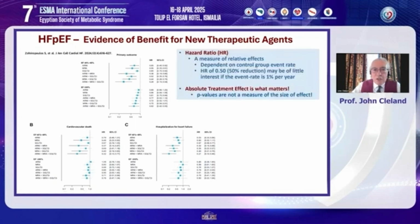I do need to warn you that the hazard ratio is a measure of relative benefit, and it's very dependent on the control group event rate. So whenever you're looking at an analysis like this, the first question you should ask is, what is the event rate in the control group? Because a really striking hazard ratio of 0.5, so a 50% reduction in events, but if the background event rate is only 1% per year, you might not be very interested if only 1 in every 200 patients treated for a year is going to get some sort of benefit. And also remember that p-values are not a measure of the size of effect. They're just a question of how much confidence you are that an effect has occurred, and it's the absolute treatment effect that matters.